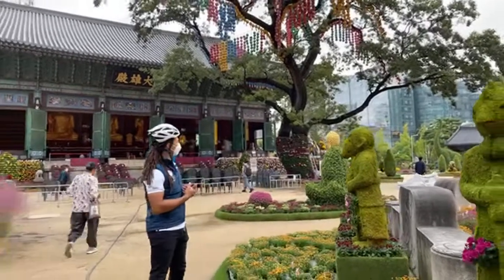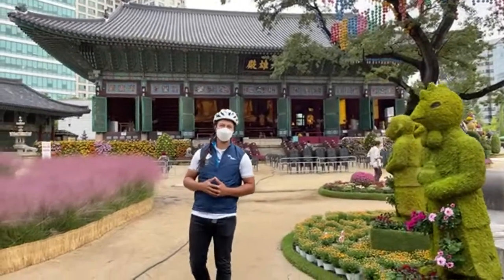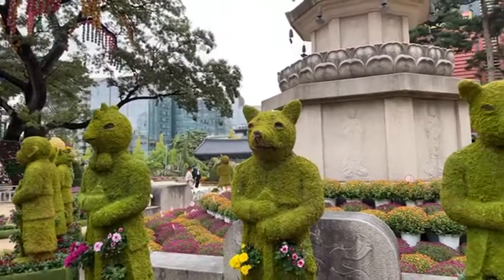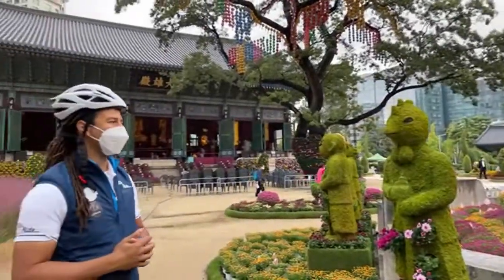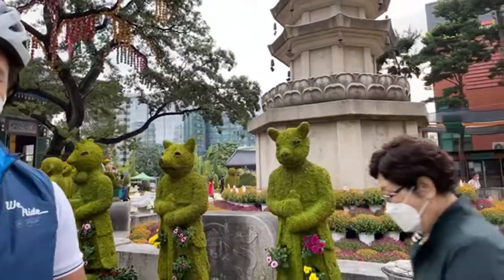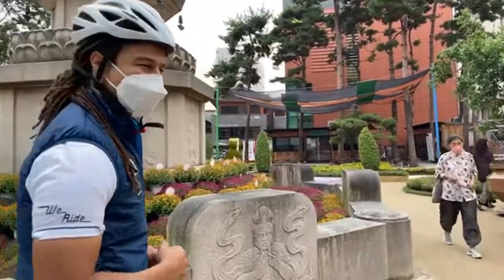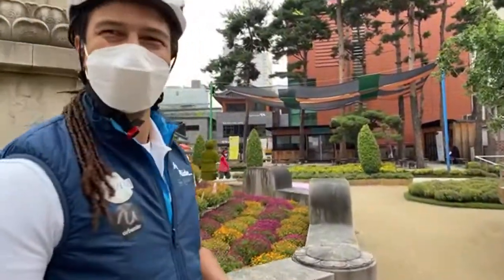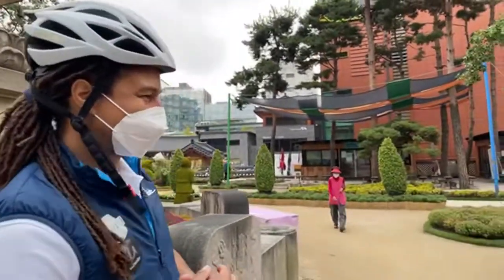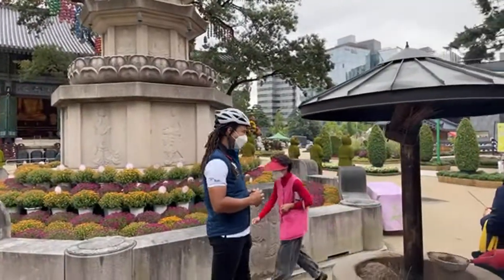I don't see the dog anywhere. It must be around the other side. Taeyong, what are you? 무슨 띠야? 아, 뭐였다? 호랑이. Tiger. So Taeyong's in the tiger, born in the year of the tiger. Kevin's in the tiger as well. And you? Me, I'm a dog. I like dog. I want to lie down. Yorkshire Terrier.